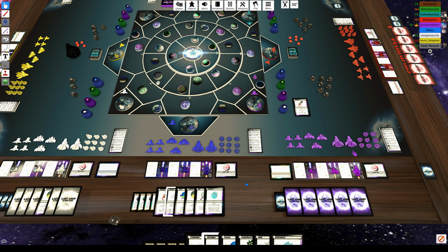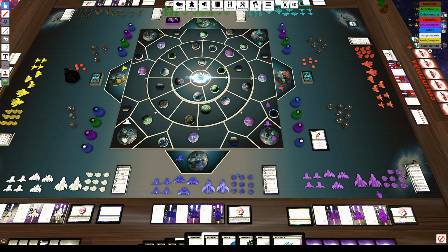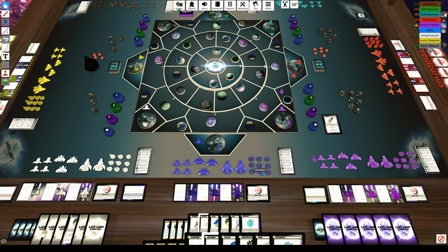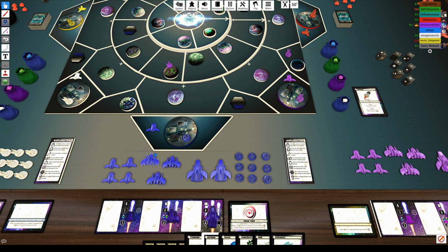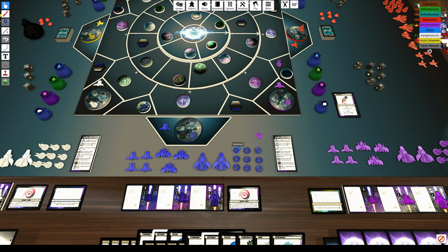What are the round tokens for next to our ships? Oh, these are all of your constructs. So basically these are the things you're going to be putting out on the planets and your colony ships to be able to gather resources and show that you control that area.